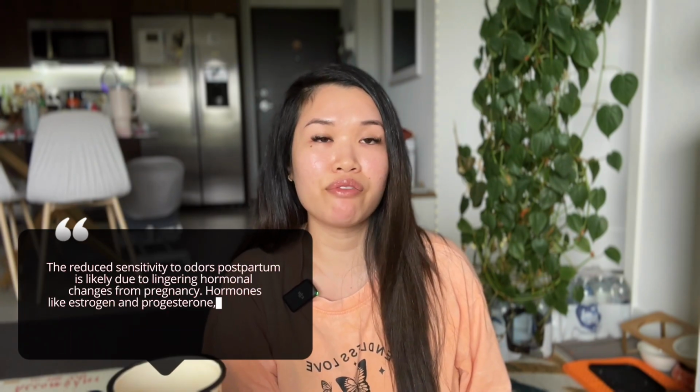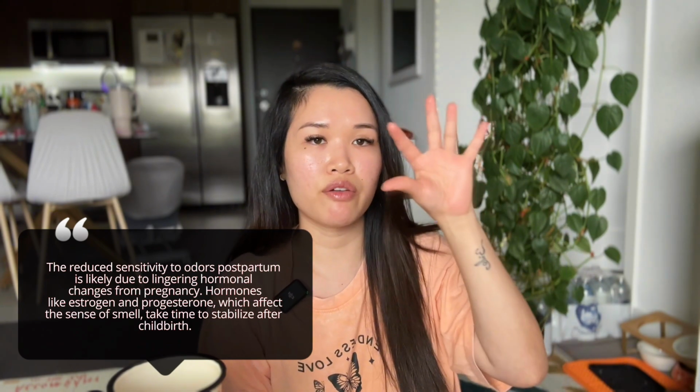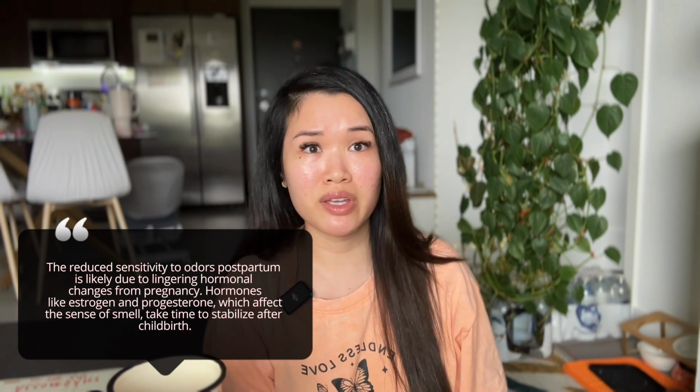I don't like any scents already. I have a fragrance allergy because of the alcohol in there. But at the same time, after I gave birth, I just got more sensitive than ever. I can't handle anything. I could walk into somebody's car and they have one of those air fresheners, and I would just get so sick. I'll get nausea and just sick to my stomach. I don't understand. It's a new phenomenon. I'm trying to figure it out.